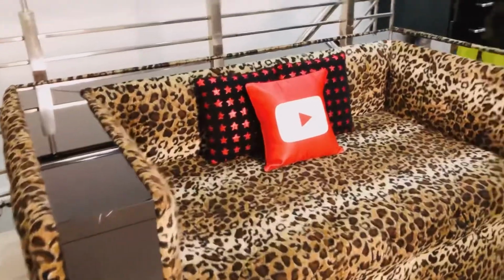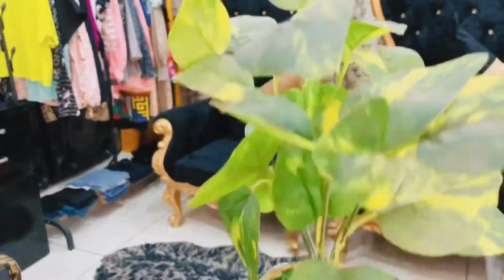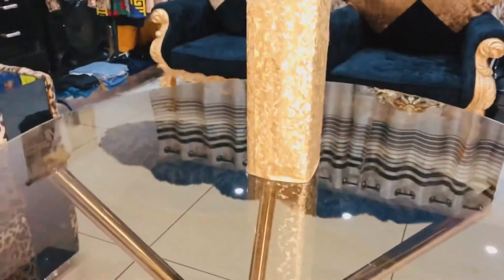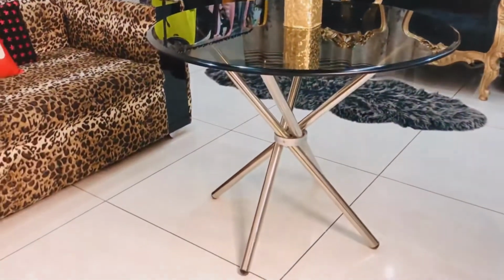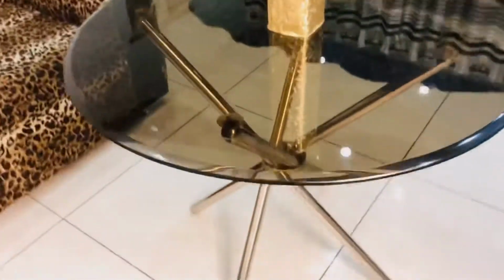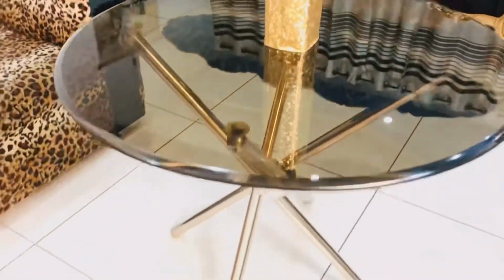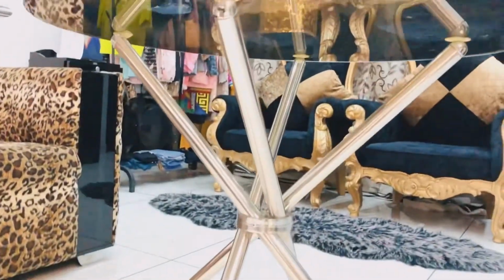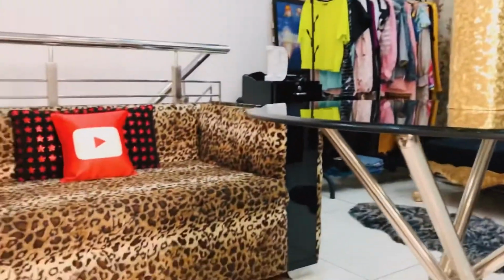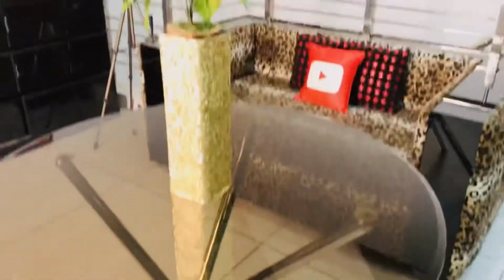So this couch has a round table. This is the table, and it has this flower pot. Oh, I'm sorry, it's a plant pot. And this is the table that I was talking about, and it's in brown color. Again, this mirror is in brown color, and at the lower part you see this detangling sort of holder for the table, I can say. Yeah, this is in silver. So this is well furnished and matching with the couch and whole space. So yeah, I just love this table.